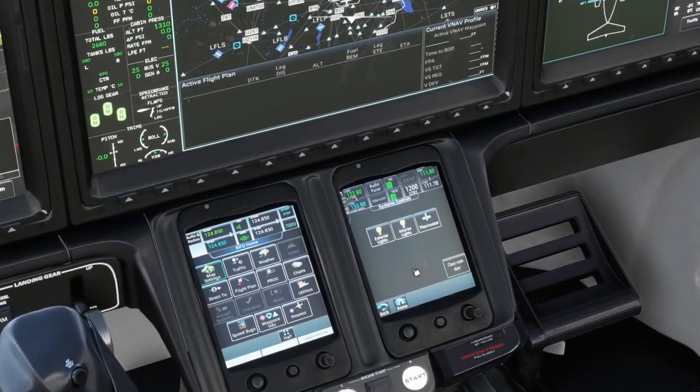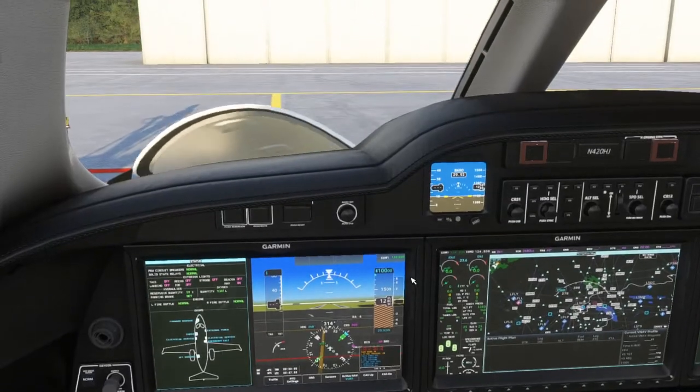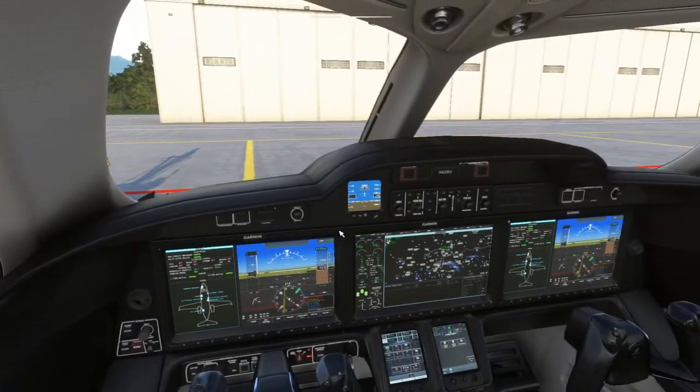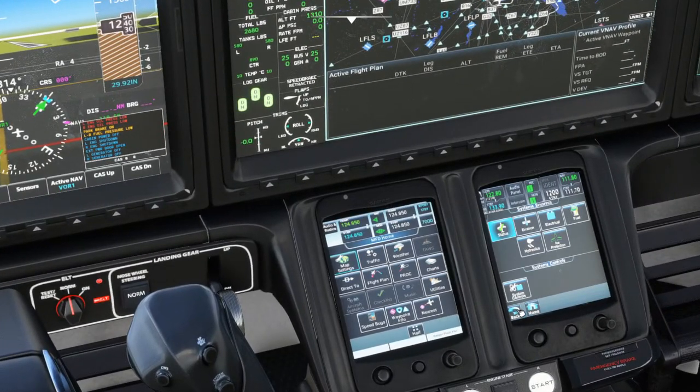So system controls, close main door. That's something that we don't have. We have to close the door manually, of course, but it's incorporated just in the FMC in here.